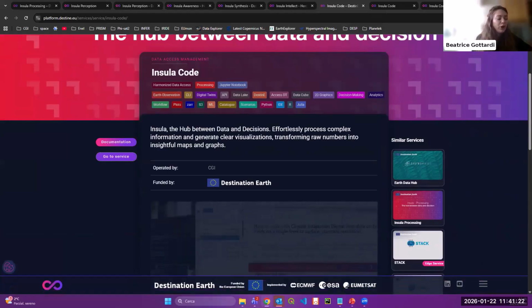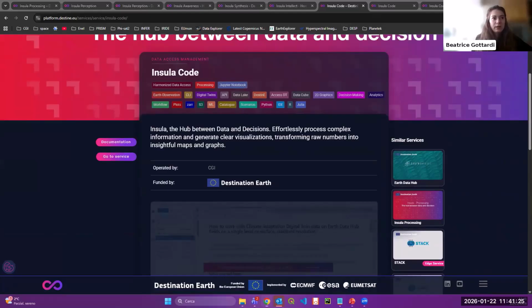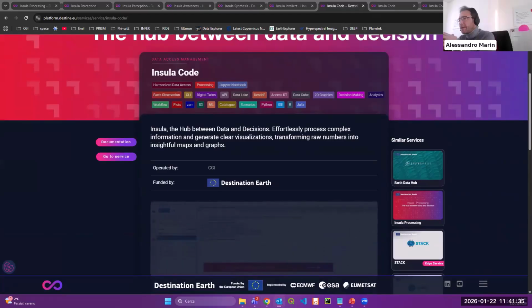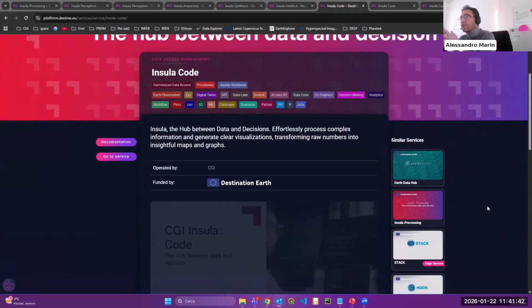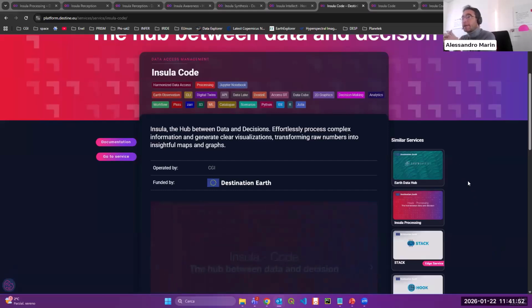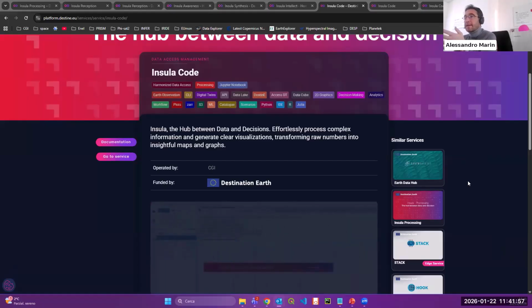I think I finish on my side. I can give the word. Yeah, if I may, just a couple of additional pieces of information. So, sure. One of the key assets of Insula, beyond what I mentioned before, which is the data control and access control and the compliance with all the security guidelines from the DestinE platform, the security requirements and the layout requirements and all this compliance, is also the scalability part. So Bea showed you an example.